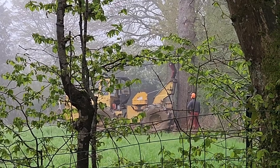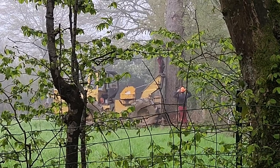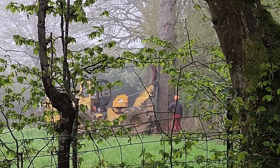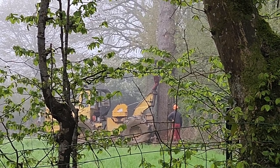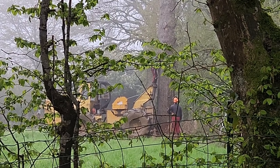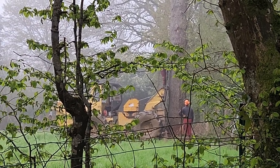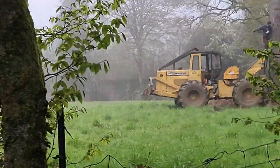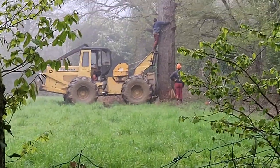Now this was supposed to be done ages ago. We don't own this land, but obviously we were having some high winds. Last year in May was when there was some really high winds, and that's what took out the tree at the front, which ended up in the road. So as you can imagine, this needs to be taken down, because the caravan's just right on the other side of it.